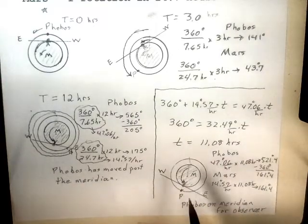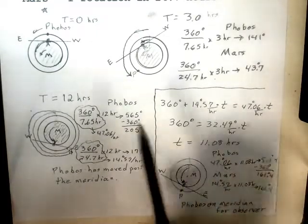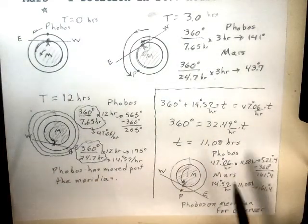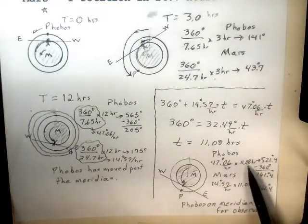Let's see if that makes sense by making a sketch. So if I let the time be 11.08 hours elapsed from our starting position, how much angle has Phobos moved through? It moves 47.06 degrees per hour multiplied by 11.08.